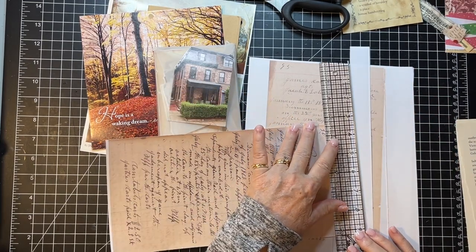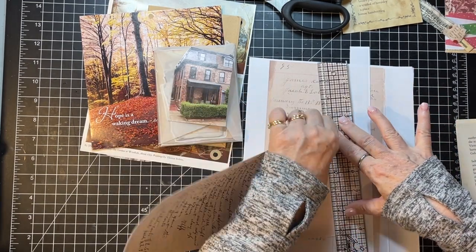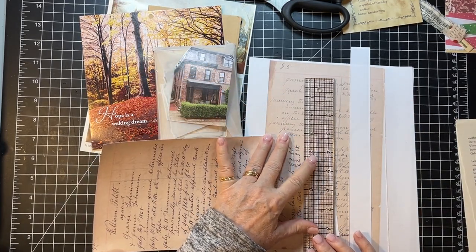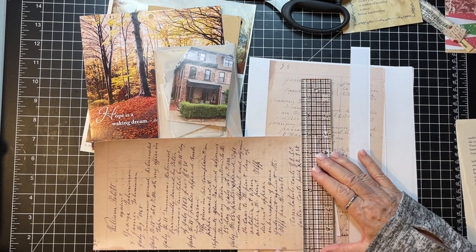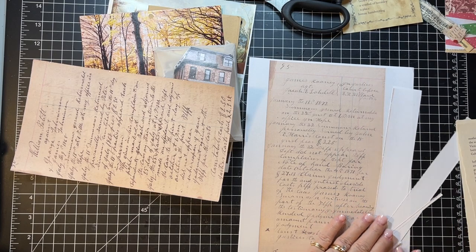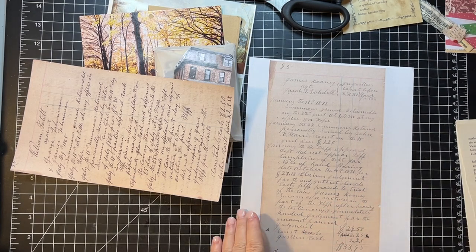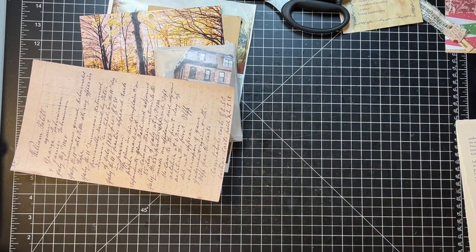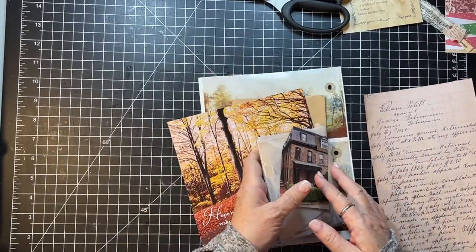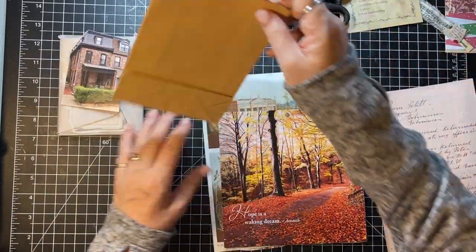Yesterday I moved all of my journals, all the journals that I have purchased from other people or that have been gifted to me. I have three shelves of journals. So there's that.